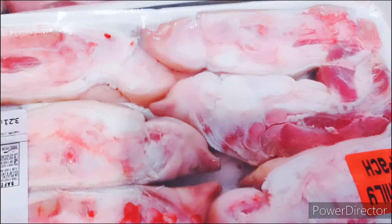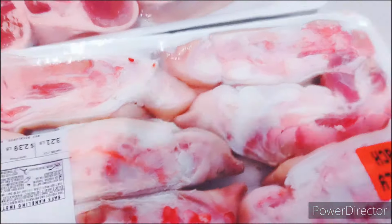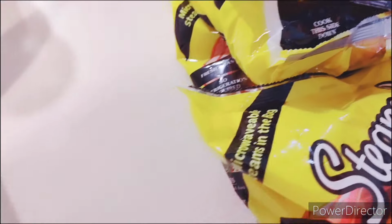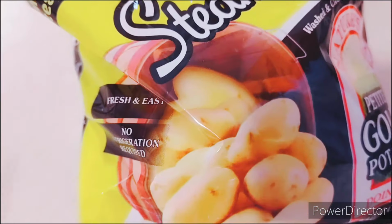So this is what we got from Piggly Wiggly. I didn't want to do the sack potatoes. I wanted to do something simple, so I got 5 bags of these potatoes to pop in, and some Louisiana hot sauce.